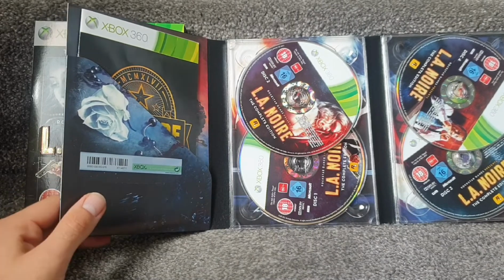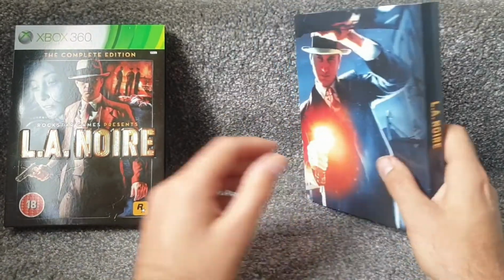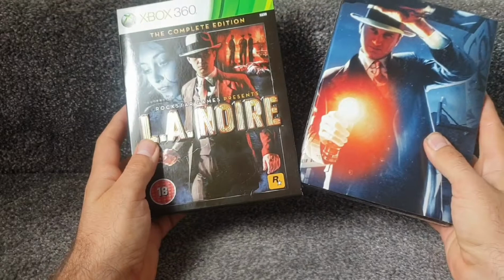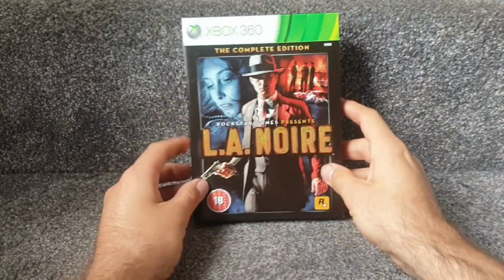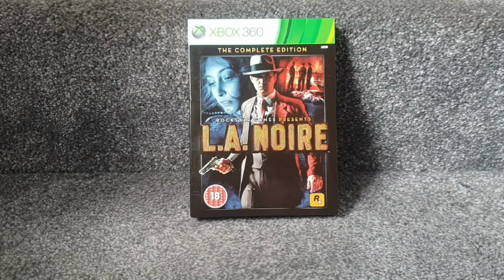So this is basically going into the collection and is an absolute steal, to be honest with you, for me at £2.99. I don't mind paying for a bit of quality if I can get it back in the slipcase as well. So there we go. We've got LA Noire for only £2.99. So that was the pickup of the video right at the very end from that charity shop.